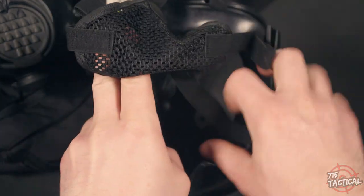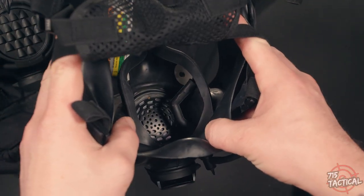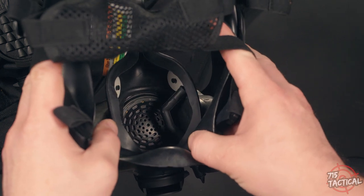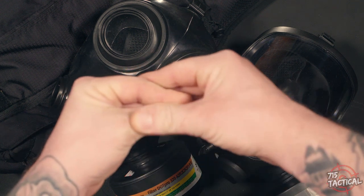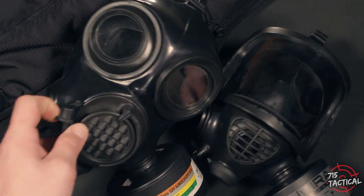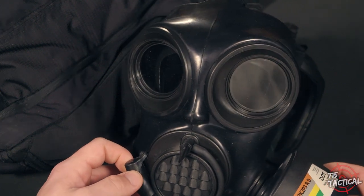Mira is also going to include their special 5-year manufacturer warranty with this mask. A 5-year warranty is pretty damn good. It's hard to find anything well over a year these days. Another thing to think about when you purchase a respirator is if it has a speech diaphragm or not. The speech diaphragm is going to allow your audible voice to be more clear to subjects around you, making it easier to have a conversation while wearing the respirator.